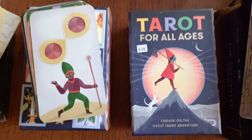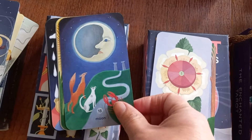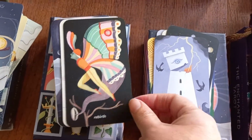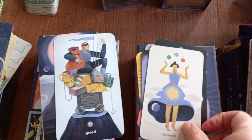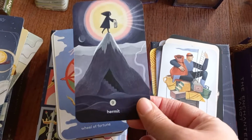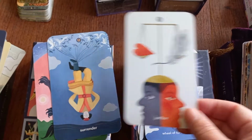But I also thought I'd get Tarot for All Ages out because this is more simplistic, and then you get to see the options of the different cards that there are for a younger audience. Look at that, isn't that beautiful? So that's the death card, but instead of death, it's rebirth. Balance for temperance. 15 for greed, is that the devil? Hermit, 9, shiny little light. Wheel of fortune, justice. Your heart is light as a feather.